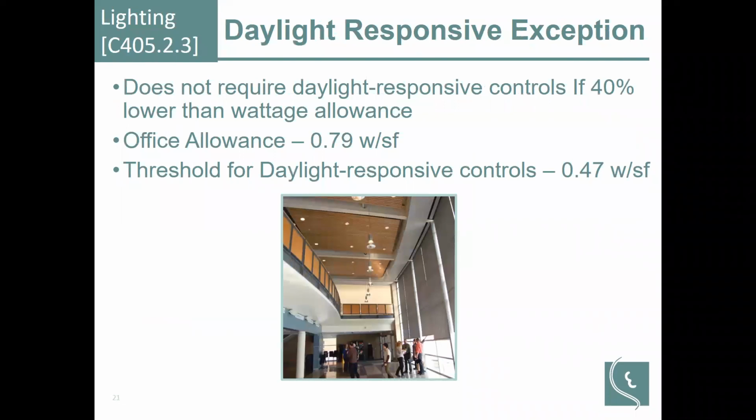As lighting continues to get more and more energy efficient, there is now a new exception for daylight responsive controls. You are no longer required to have daylight responsive controls if the building is at least 40% lower wattage connected than the lighting power allowance. One example would be an office building. The present table allowed lighting power density would be 0.79 watts per square foot. So if you are below 0.47 watts per square foot, you do not need to have daylight responsive controls.